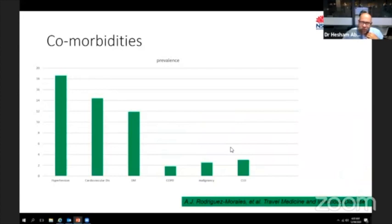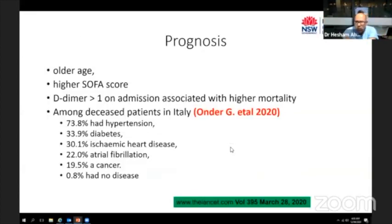Another risk factor for severity is comorbidity: being hypertensive or having cardiovascular disease, diabetes, COPD or asthma, malignancy or chronic liver disease are risk factors for getting a severe illness. As for prognosis, older age, a higher SOFA score on admission, and a higher D-dimer in multiple studies showed a worse outcome and were risk factors for high mortality. Among the non-survivors in Italy, almost 75% had hypertension, 53% had diabetes, and 30% ischemic heart disease.